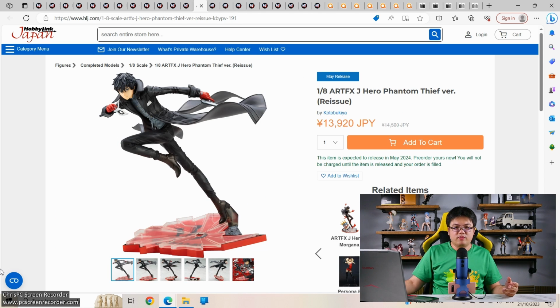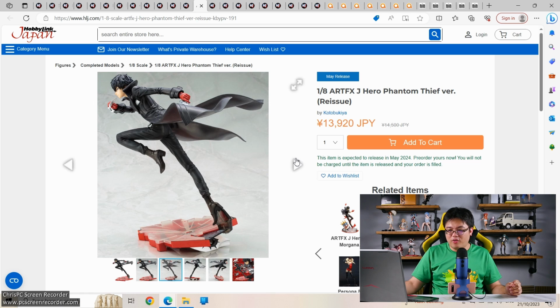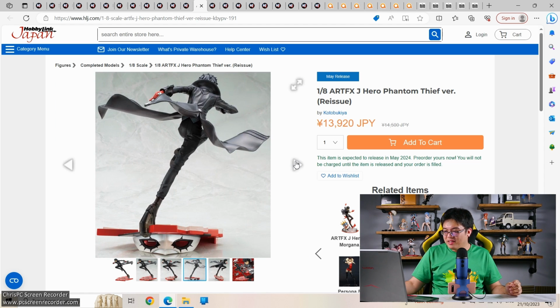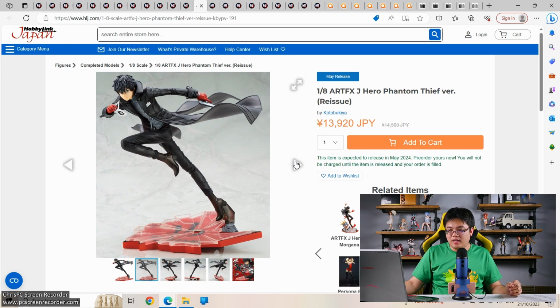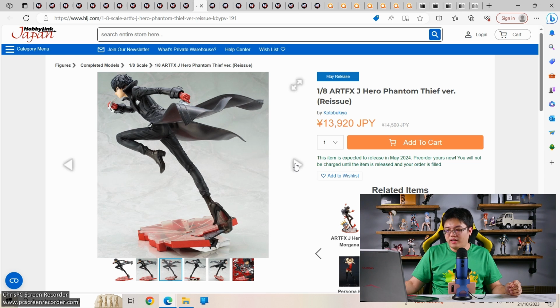Up next, we have 2 re-releases from Persona. Right? Yeah, this is from Persona. Persona 5 or what? I'm not too sure. I don't play the game. 1x8 scale art FXJ Hero Phantom Thief version by Kotobukiya, just under 14,000 yen. Given that Kotobukiya does not really put metal rods in the foot pegs of their figures, most of them, I do wonder how long this figure will hold up before it starts leaning, right? This would be a pretty lightweight figure from the looks of it, but still I'm concerned with the long-term durability of it, like whether it will lean.